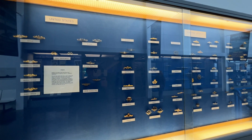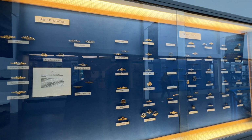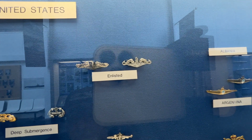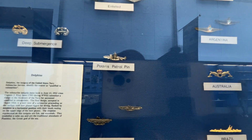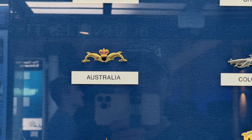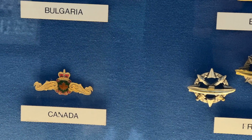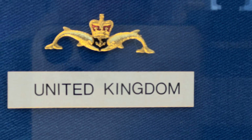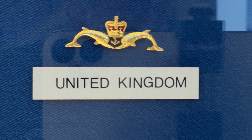Here we see the enlisted dolphin pins for qualified submariners, officer's gold and pewter for the enlisted, and of course the patrol pin to commemorate each patrol on a boomer. Each country has their own dolphins with its own style. We'd often trade pins with sailors from other countries. I particularly liked the ones from the United Kingdom.